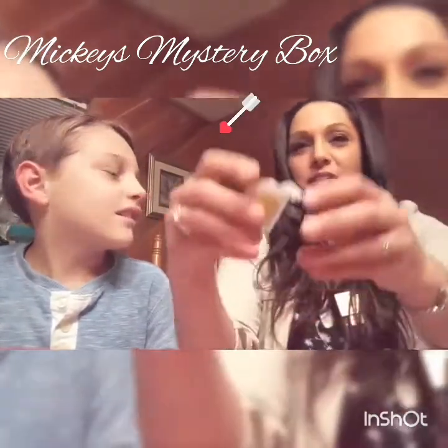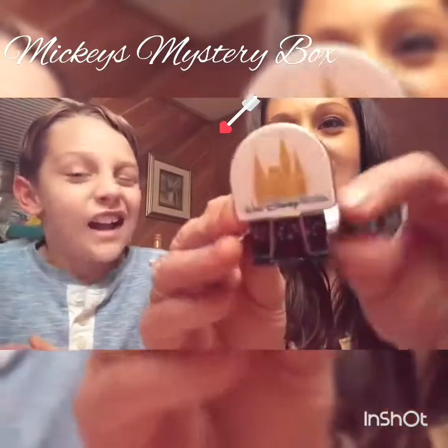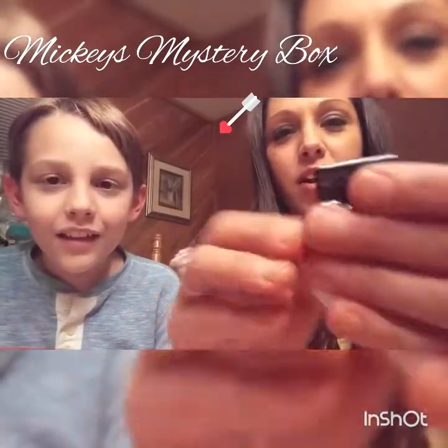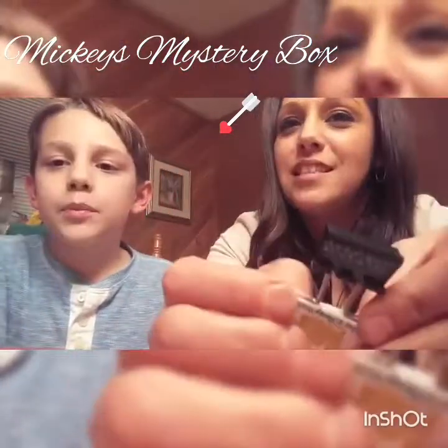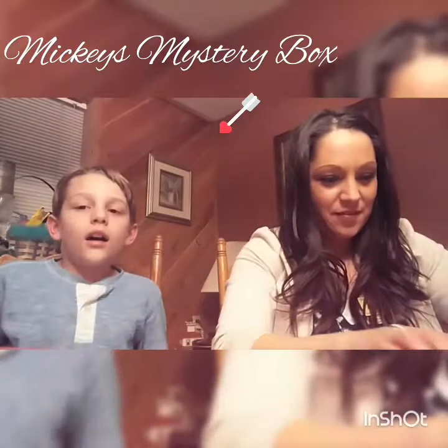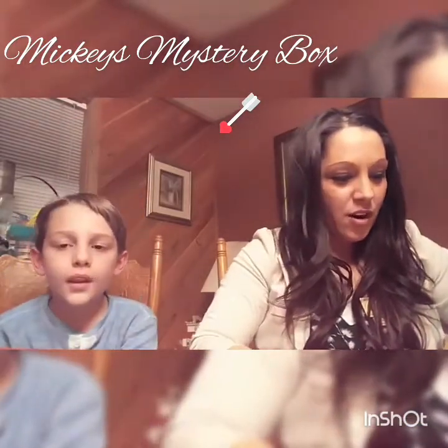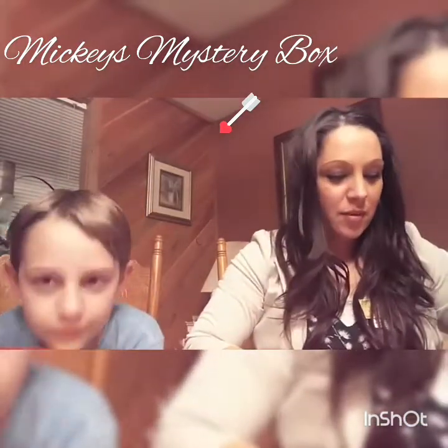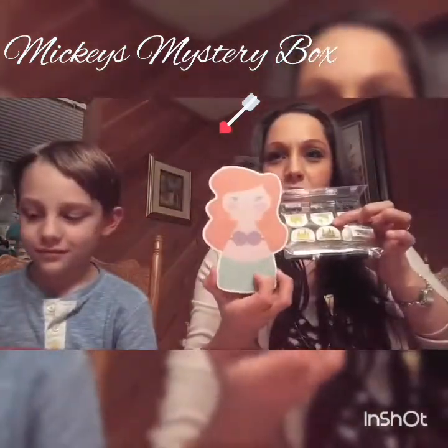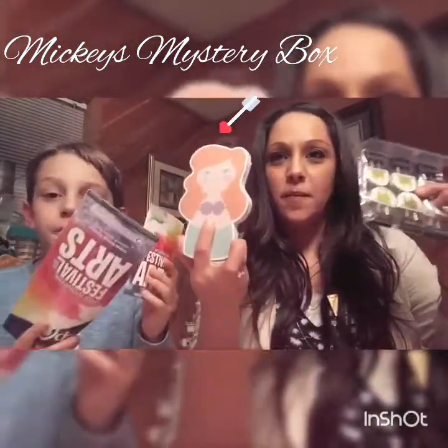Oh, it'll hurt. I can't do that to you. Look at this. It has like little magic, like stardust. It's very Disney-ish. I like it. I'm gonna use it. Those were $6. I'm way more excited about those. $6, $13 for, and free. Free is a lot of money.